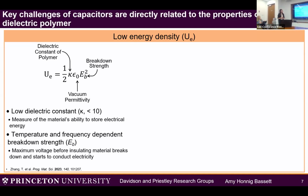I also noticed there's another parameter that's directly related to the polymer, which is the breakdown strength, E sub B. This is the maximum voltage the material can withstand before it starts to break down and start to conduct electricity. And so when we're designing these polymers, both of these parameters need to be taken into account.